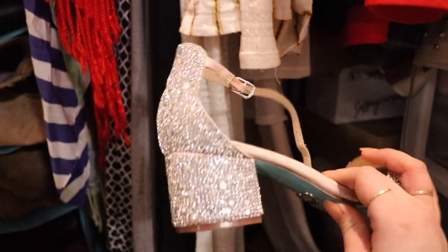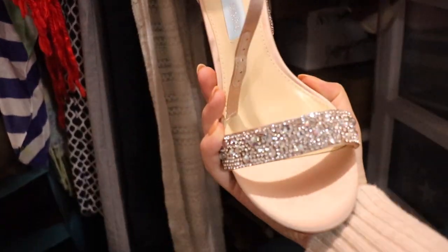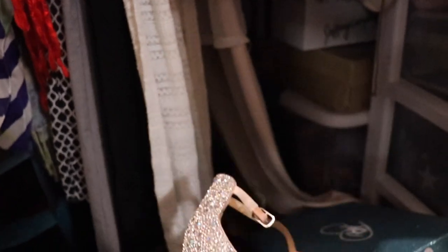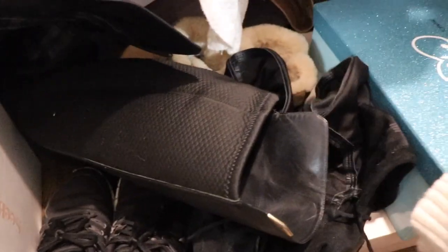I love sequin shoes, so I had no shame in buying it for no reason whatsoever. I have not even worn them yet. I think this was also a stress purchase because I was angry at a boy. Yeah, so as you can see, my dating life has been really successful with all these shoes.